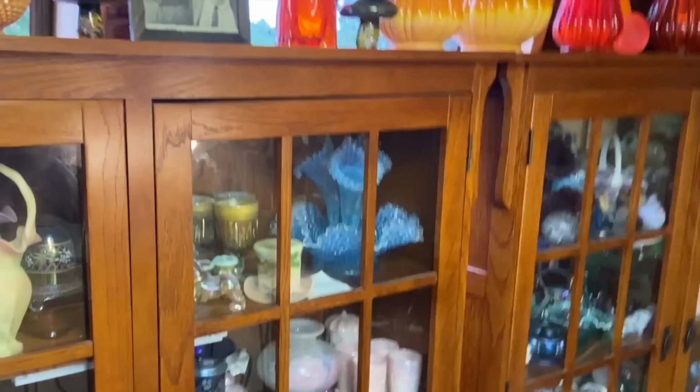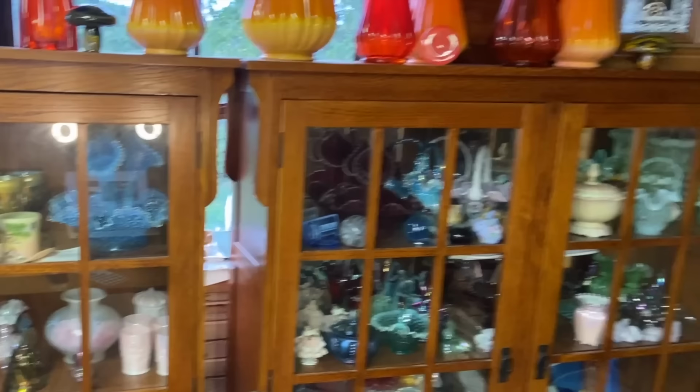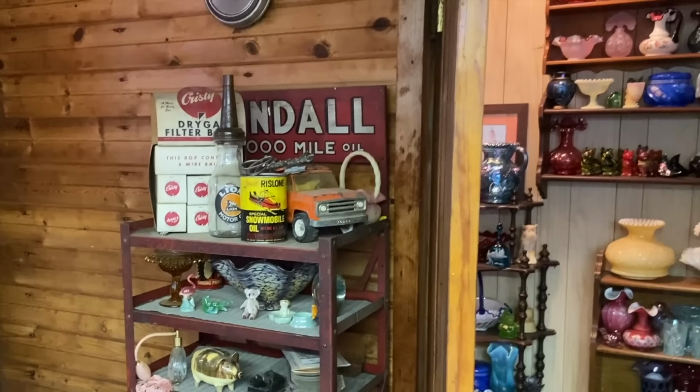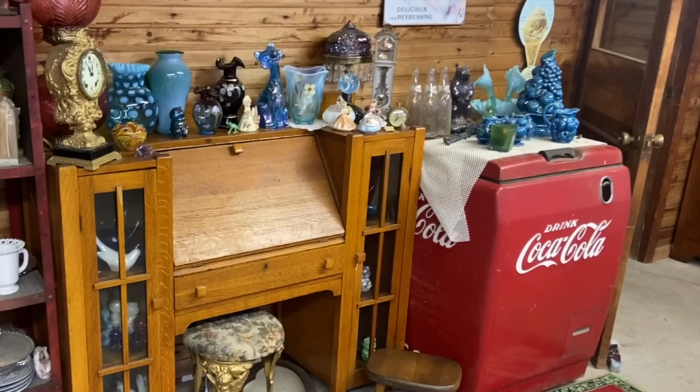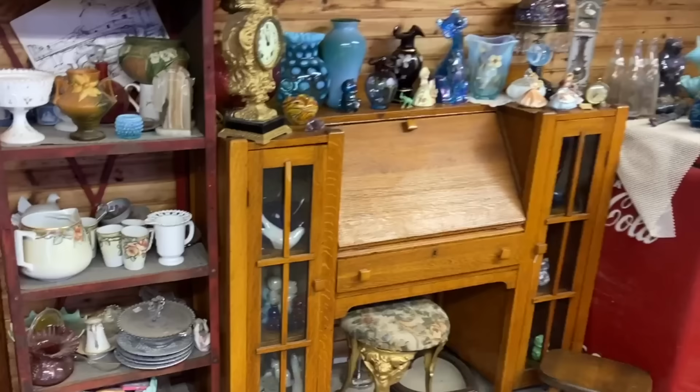She has so much spectacular Fenton. I really don't even know where to start. She said it was okay if I filmed overall. I know you'll see some of these pieces in upcoming sales and things because this is her front room next to where she does her filming, but she's just got an amazing collection of things. And the little shop portion is very cute. I love the old Coca-Cola cooler. This is a neat little arts and crafts drop front secretary desk in oak. And then she's got a closet back here where lots of Fenton is.